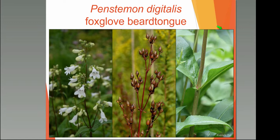Penstemon digitalis, or foxglove beard tongue. This can be found on mesic black soil prairies, openings in forest floodplains, and woodland borders, as well as in pastures and abandoned fields. The plant starts off as a rosette of basal leaves and eventually bolts, growing up to 3 feet tall.